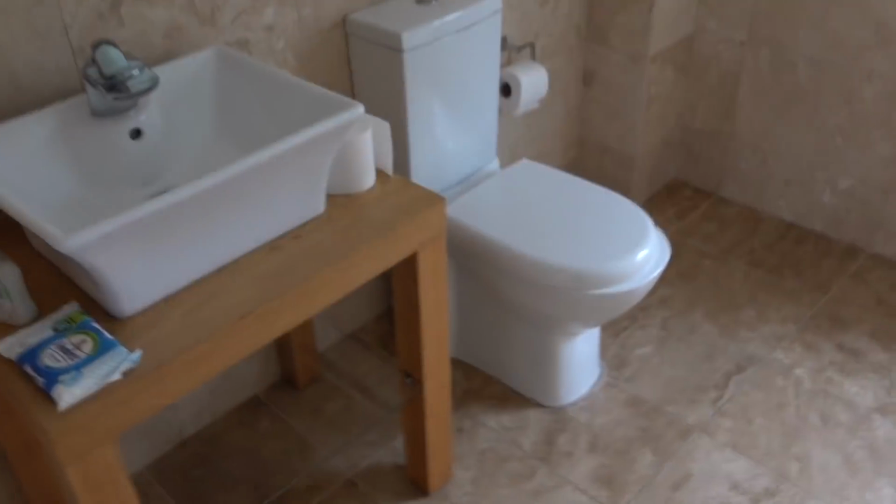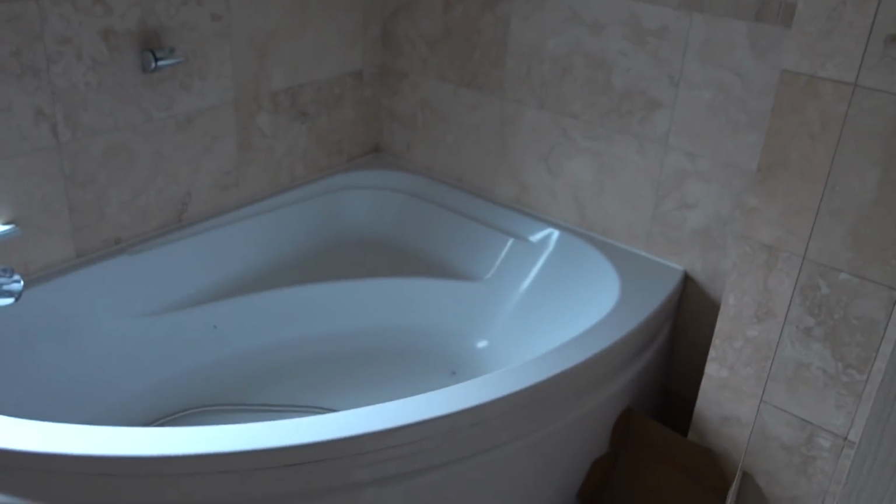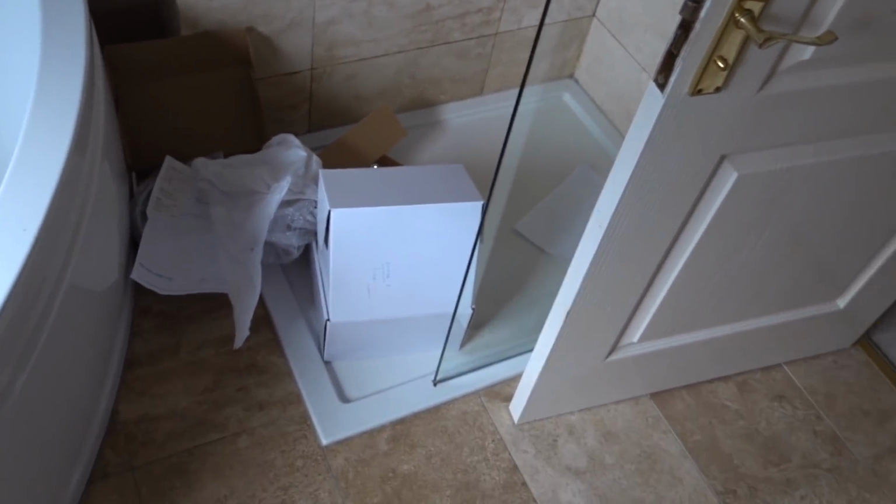In here, this is probably one of the only rooms in the whole place that we're not actually going to do anything with. The taps need changing, so I've got new taps and we've got a guy coming in to sort that out. Other than that, that's about it up here, really. So yeah, all coming on quite nicely, actually. It's starting to feel a little bit more homely here, and I'm starting to feel a little bit happier with it all.